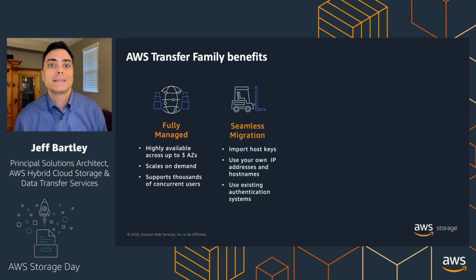AWS Transfer Family is designed for easy, seamless migration. And this is really important because a lot of our customers have file transfer workflows that are being run 24 hours a day, and they want to minimize the disruption to their customers and the third parties that they're exchanging data with. And AWS Transfer enables this in a number of ways. It allows you to bring in your own host keys, to bring your own IP addresses and host names, and it also enables you to use the same authentication mechanisms that you're using today in your own self-managed file transfer servers.